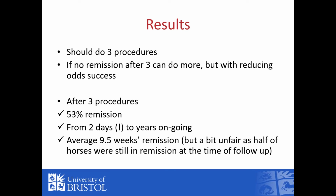So what did we find? You should do 3 procedures. If no remission after 3, you can do more, but I think with reducing odds of success. So at some point it may be sensible to say, you know, enough's enough, because you're probably not going to do a horse any harm, but you're certainly spending money and giving yourself some heartache. So I tend to say 3 procedures, but we will have the odd horse that we will try more on if they start to show some promising signs after 3 but are not completely better.